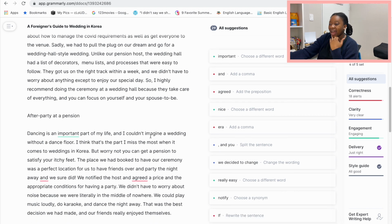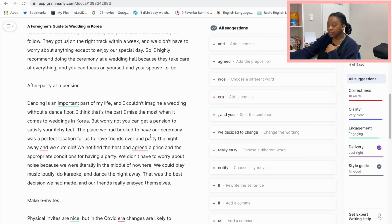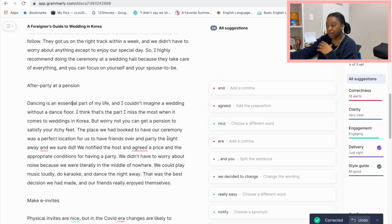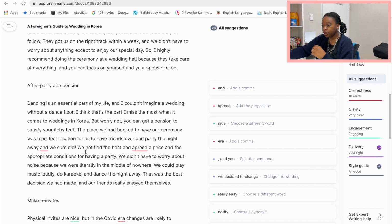After party at a pension. Dancing is an important or an essential part of my life, and I couldn't imagine a wedding without a dance floor. I think that's the part I miss the most when it comes to weddings in Korea. But worry not, you can get a pension to satisfy your itchy feet. I didn't want to use dancing again. I wanted to use something different.